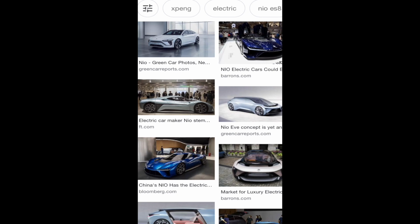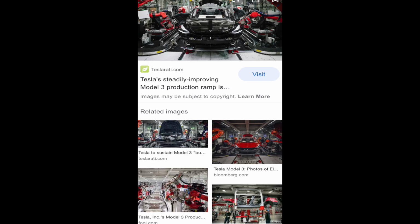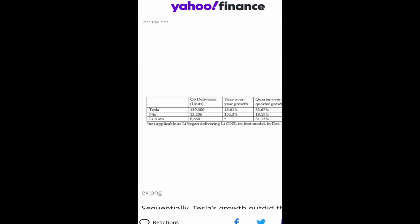Keep in mind, NIO is more of a luxury brand, kind of almost like a Mercedes or a BMW, where Tesla is more of like a Toyota, where they are made for production and they're made to do a lot of cars. Now, keep in mind, Tesla is still dominant, crazy dominant. Tesla sells 3 times more than NIO. And if you guys follow the channel, you know I do like Tesla better than NIO overall.